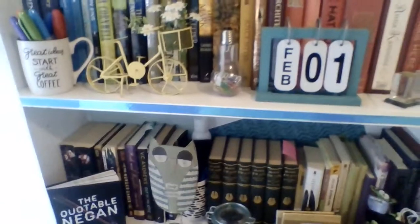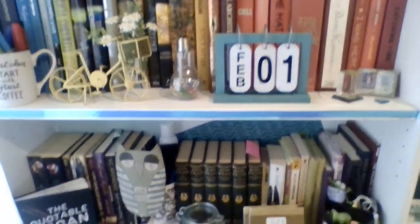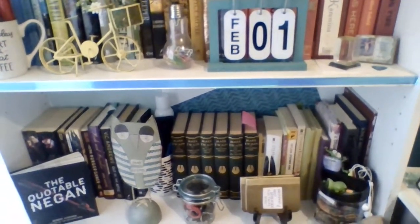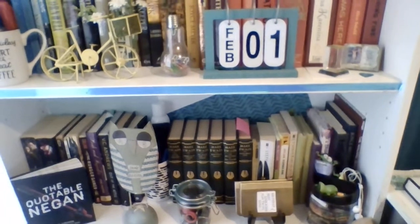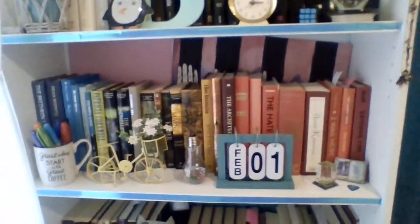And then on the lower shelf, right here, I don't know if you guys can see all of that. But I have Courageous, The Hunger Games, Pride and Prejudice. They're really not in any specific order. Stephen King On Writing, The Walking Dead, The Quotable Negan. I also have the Walking Dead comic books. I have my Joyce Meyer in there. Mark Twain books. And then I have, of course, classics, Anna Karenina and classic women's literature.